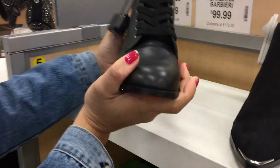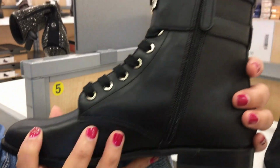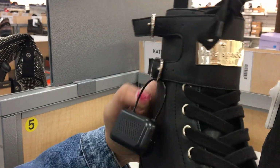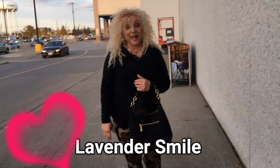Look at these shoes, yes. You guys, Kate Spade. Look at it. Beauty. $149 for it. Oh, they have silver, and then right here is the gold. Kate Spade, gold? New York. Oh yes. Hi guys, going to Marshalls to look at what they have.